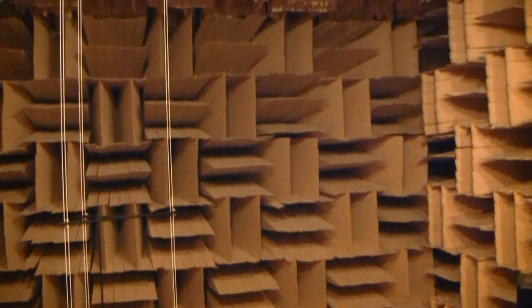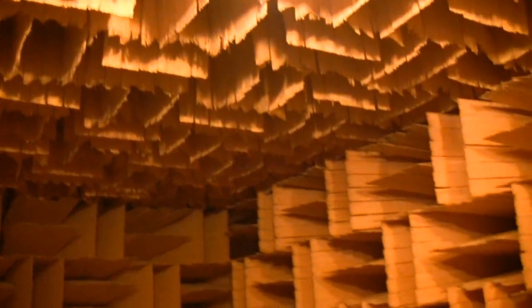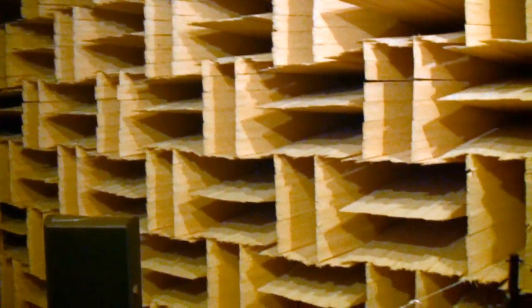What you're looking at here are 7 foot, 2 inch fiberglass wedges that are glued to an outside wall. From that outside wall, there's about a 6 inch air gap. And from that air gap starts the outside of the factory. So this is actually a building located within a building.